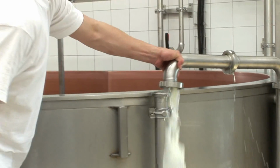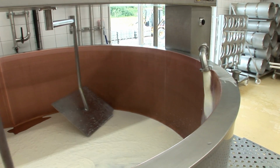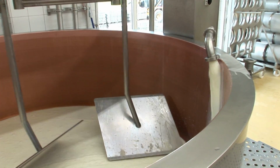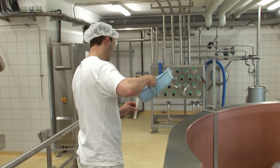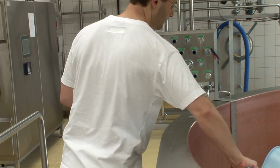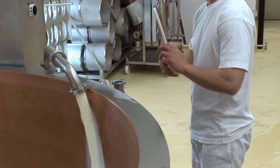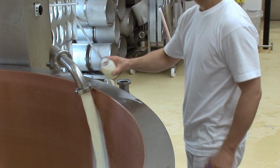5,000 litres a day flow into this copper vat. To guarantee a perfect bacteriological consistency, test samples are taken from the milk daily and analysed in a laboratory. Depending on the type of cheese, various different cultures are added to the raw milk.